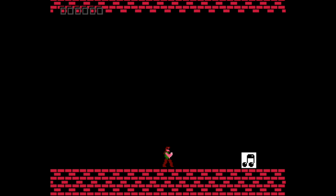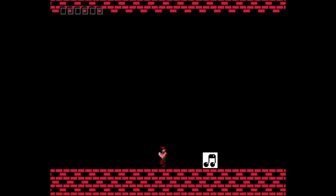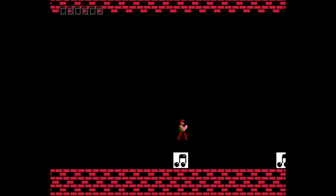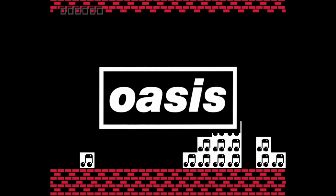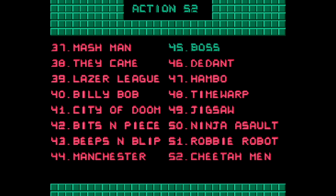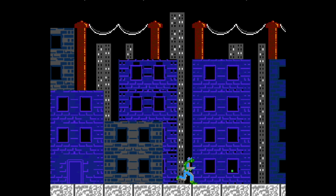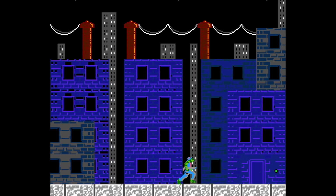Manchester. This one surprisingly has nothing to do with Manchester at all. You just get into fights with these enemies and for some reason there are musical blocks everywhere. I don't know if that is supposed to reference the musical acts that have come out of Manchester. Who knows? Boss. I actually can't find anything to do in this one. I think you're supposed to run around as this dragon-like creature and shoot at people, but they don't really show up very much.